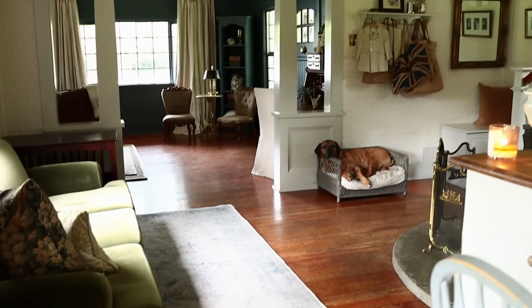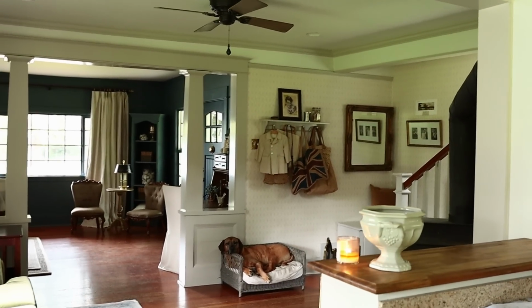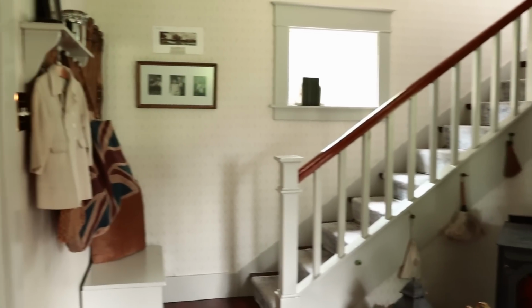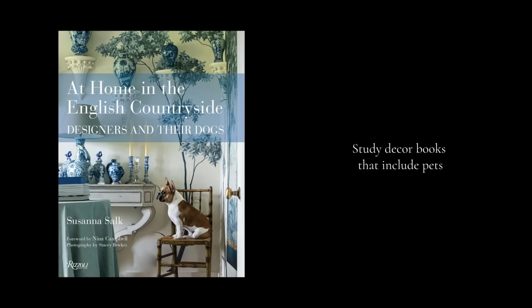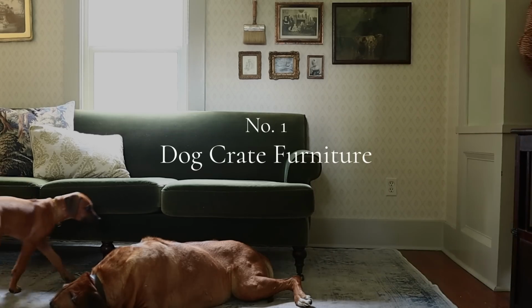One of the things that really encourages me is that I'm even going to say most high-end designers have dogs. And they're really proud of it, and they do a really beautiful job of it. And so if you need encouragement, check out these 2 books from Amazon just to get some really beautiful ideas. Okay, number 1, rethink the dog crate.